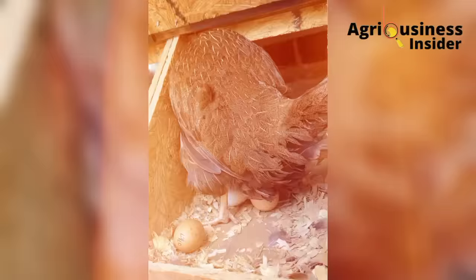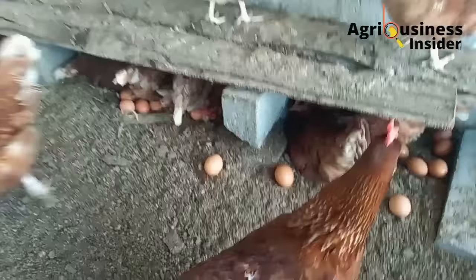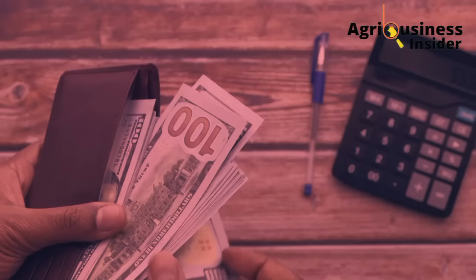And if the calcium is not absorbed, the shell will become thinner and thinner. So that will predispose the eggs to breaking more easily, and that will make the farmers incur a lot of losses when we have cracked eggs.